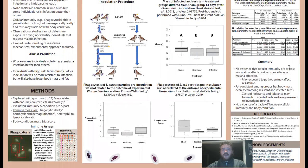So our main question is, why are some individuals able to resist malaria infection better than others? And we predicted that individuals with high cellular immunity prior to inoculation are going to be more resistant to malaria infection, but they're also going to have reduced body mass and fat.